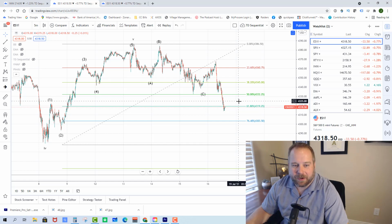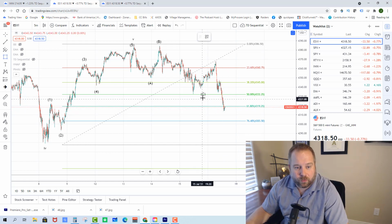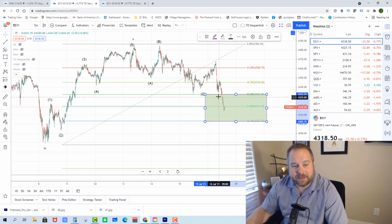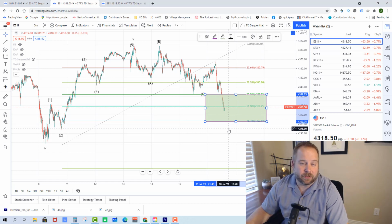So that's kind of where we're at right now. We're at this support box. We're looking for this support box to hold. If I actually draw it on here, the support box goes like that. So again, it bounced to the top of the support box, came up, and now came down into the support box. From that point, we're looking for a bounce. If it breaks down below the bottom of this box, then we are looking lower.